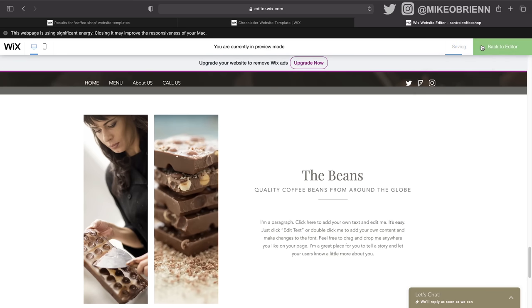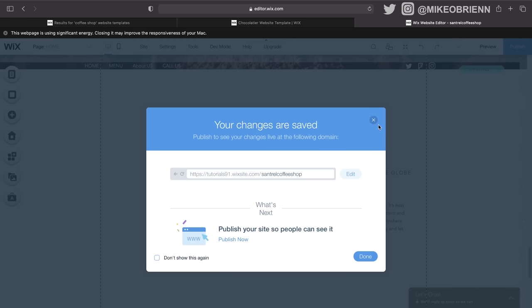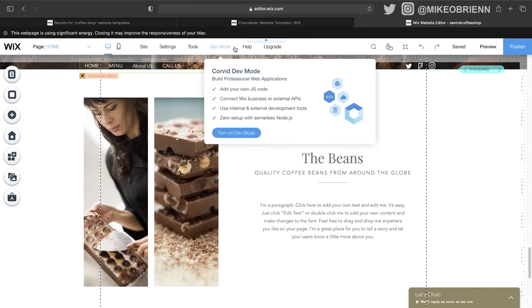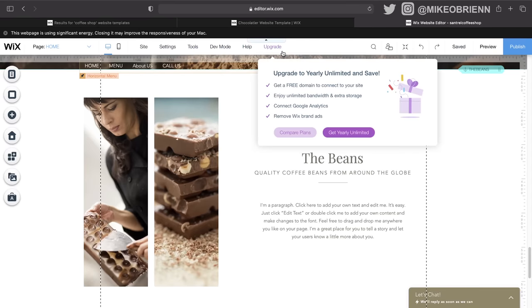Using anchors to get them to scroll down to the bottom is a really great way to do things. And that actually brings us to the next thing. So when we go and save the changes, you'll notice that it is actually releasing it to just a weird domain, tutorials91.wixsite.com/santrelcoffee. That's not what we want. So let's actually talk about upgrading right now.